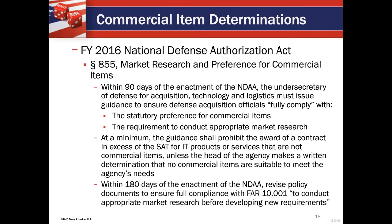In terms of Section 855 of the NDAA relating to market research, really what this does is an effort to make sure that the government is doing the market research they need to do to determine if there are commercial items that satisfy their needs, and in particular in the areas of technology and logistics. So basically what this does is it's asking the Undersecretary of Defense for Acquisition, Technology, and Logistics to issue guidance that at a minimum prohibits the award of a contract in excess of the simplified acquisition threshold, which is currently $150,000, for IT products or services that are not commercial items, unless the head of the agency makes a written determination that no commercial items are suitable to meet the agency's needs.